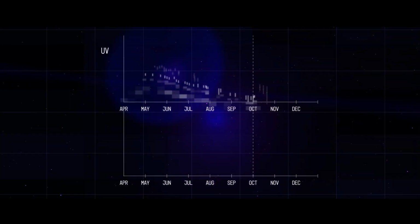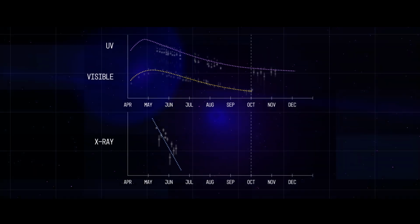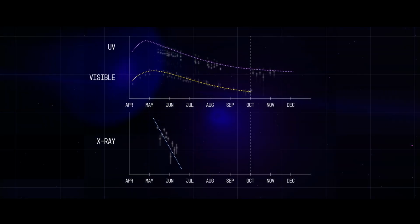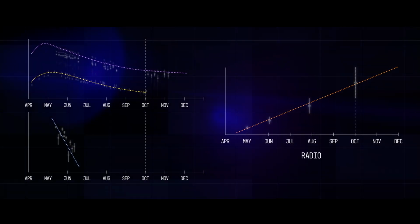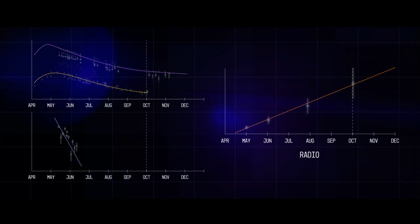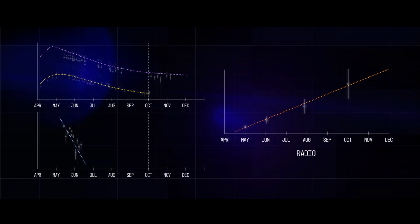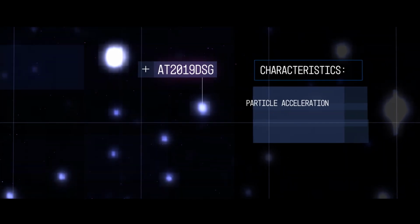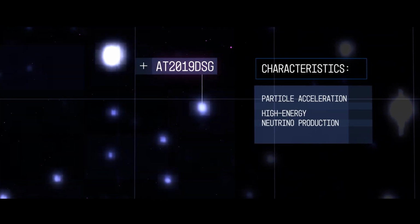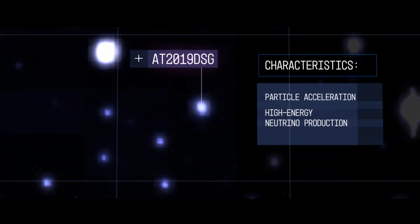Measurements by SWIFT and other observatories showed that the tidal disruption's visible and ultraviolet light peaked and appeared to plateau, and its X-rays dimmed quickly. However, radio telescopes saw its emissions steadily increase. This meant that some particles were being accelerated even though superfast particle jets were never detected. So, AT 2019 DSG had the right environment to accelerate particles and produce high-energy neutrinos, and maintained it for a longer period than scientists expected.